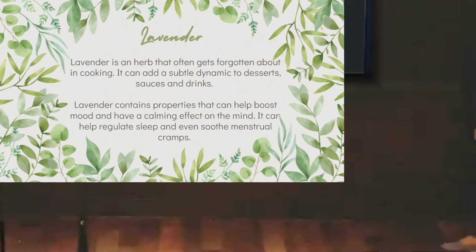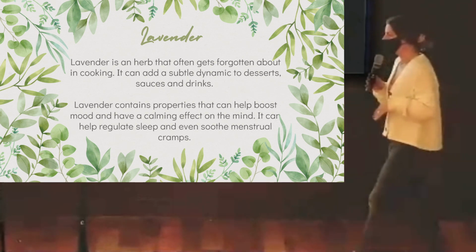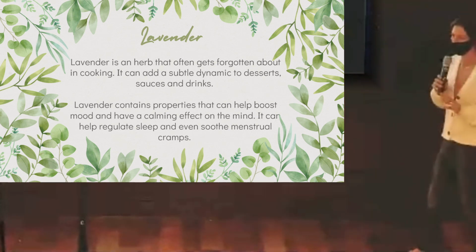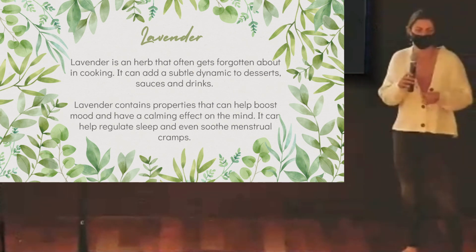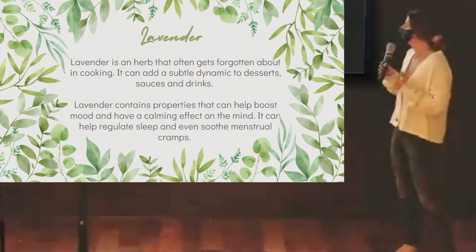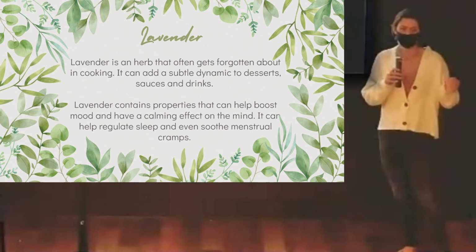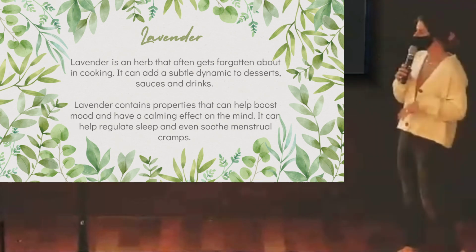Next we have lavender, and lavender I think often gets overlooked or forgotten about in cooking because it's not one of those herbs that you typically find in the grocery store. But I did grow some. I used what I had to make the tea, so unfortunately I don't have any more right now. But it does add a very subtle dynamic to different desserts, teas, sauces, drinks, things like that. If you've ever had a lavender lemon cake or something like that, it has this nice subtle little bit of a flowery flavor.